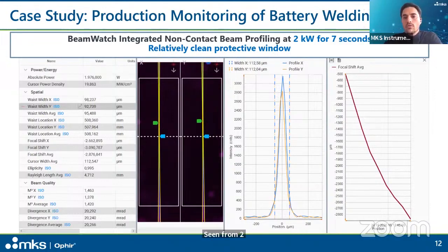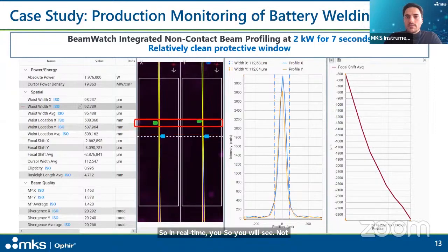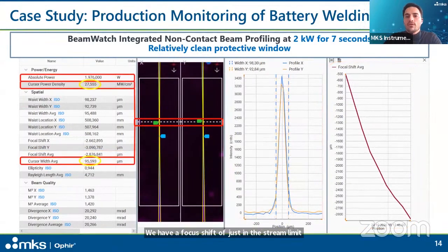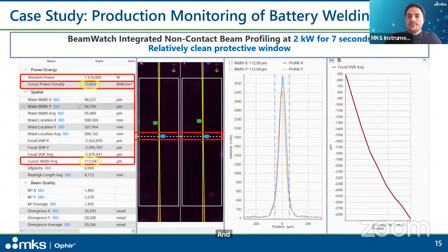The two blue arrows indicate the focus at the start, usually at the workpiece, and the green arrows are the live focus position, so in real time. So you will see that in this case, after 7 seconds, we have a focus shift of just under 3 millimeters. At the focus, where the cursor is, that is the dashed line, you have a focus diameter of 95 micrometers, which is the expected value, and a power density of 27 megawatt per square centimeter.